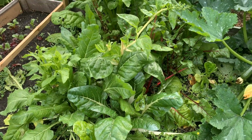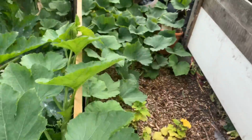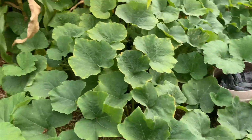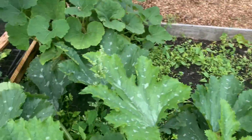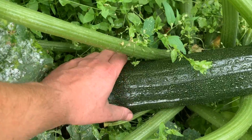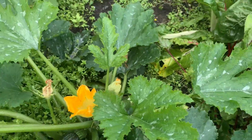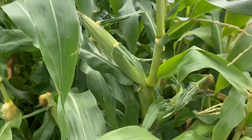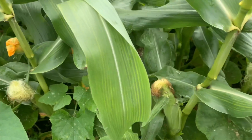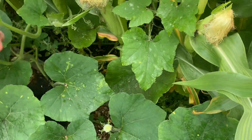Chard's gone to seed. Got some more beetroot in there. And I'm letting this one grow big. Look at Mara. It's still producing more as well. And here's my sweet corn. Three sisters method, which seems to always work for me.